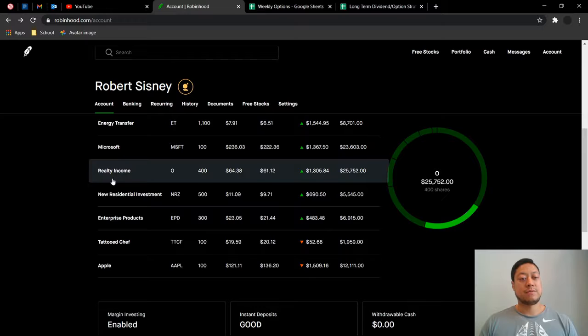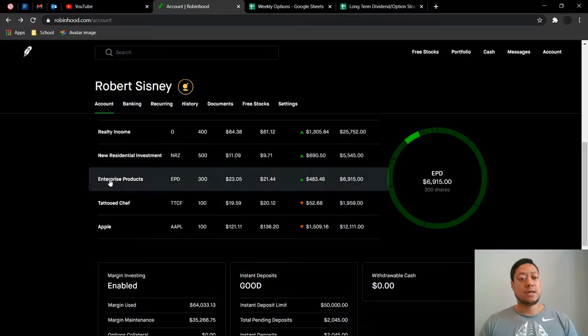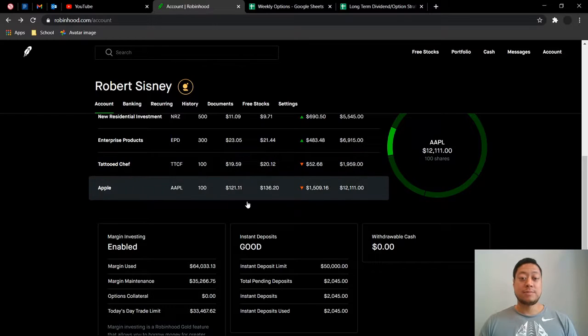All the stocks are still up. Energy Transfer, Microsoft, Realty Income, New Residential. I just did a video on that. Their dividend is coming up on the 1st, the ex-dividend date, so you still have time to buy on this if you do want the dividend. Enterprise Products, Tattoo Chef, I'm actually down. I'm just about even because I did do an option call for about 45 bucks. If it does go up past the 20s, I probably will do another option call on this. Apple, I'm still down, but it's up from last week, and I did do some buy calls on it, and I'll go over that with you guys as well.